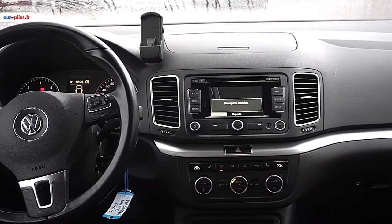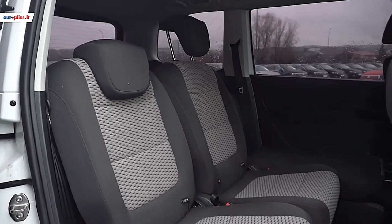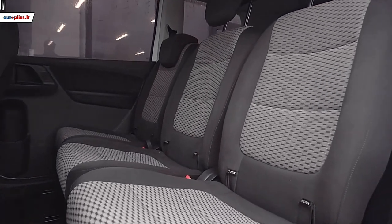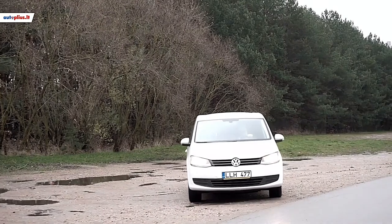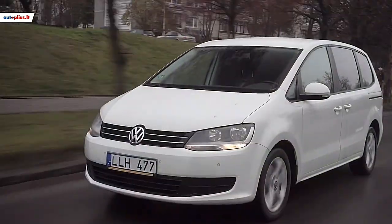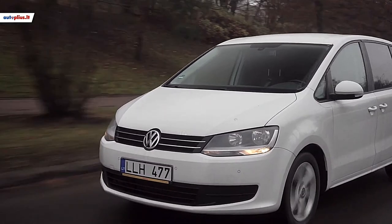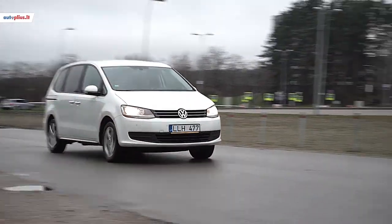Volkswagen Sharan. The VW Sharan is one of the best all-round 7-seater MPVs on the market, but it isn't as funky as a Citroën Grand C4 Picasso or as sharp to drive as a Ford Galaxy. This is a practical 7-seat family car with loads of space in the back and a range of efficient petrol and diesel engines. The Sharan was launched in 2010 and refreshed in 2015 with remodeled bumpers, revised interior trim and a new infotainment system.